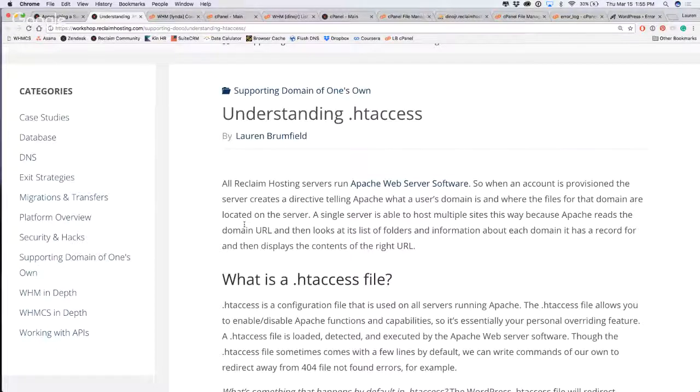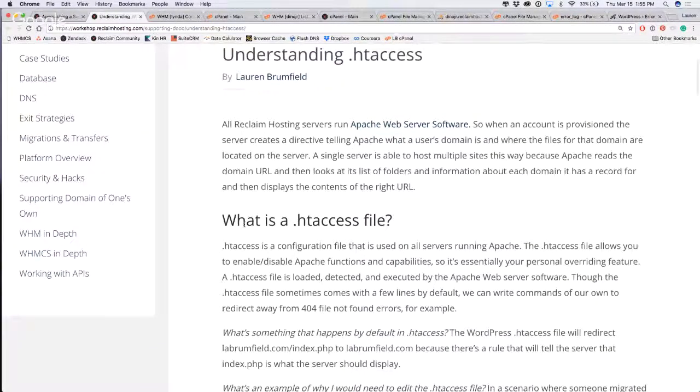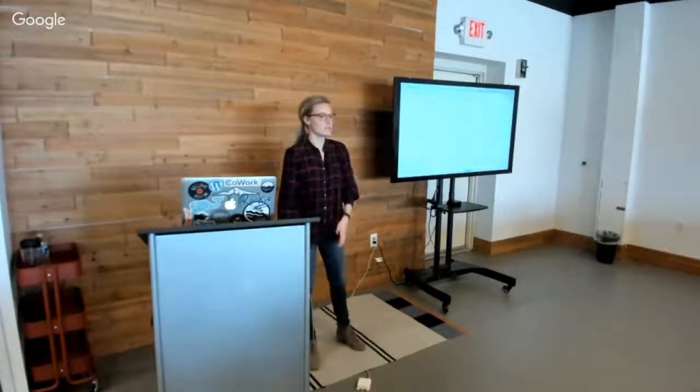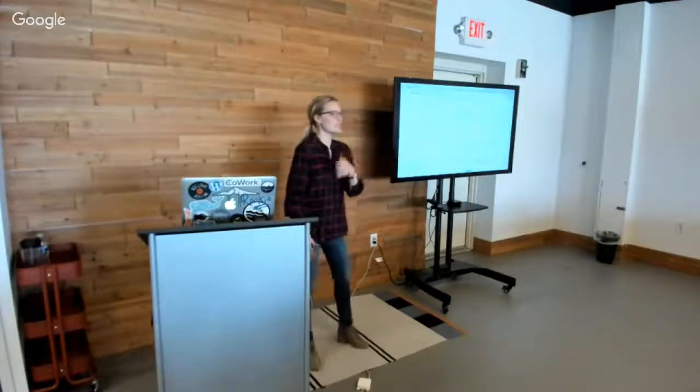So htaccess, or Apache, essentially keeps tabs on all domains in the account, right? And handles those requests and permissions, but htaccess allows the user to set their own rules aside from Apache. So Apache might say, all of the domains on the server are going to load at labrumfield.com/index.php. Okay, so all domains will by default have this index.php on the end.